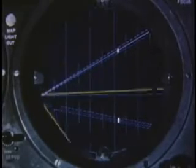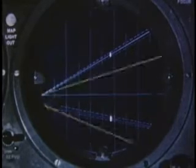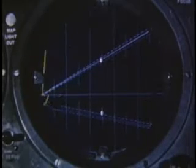This is radar monitor. Etched right on the scope is both glide path and localizer, and any deviation can be detected and measured in feet. You are 4 miles from the end of the runway. 200 feet to the right, of course, but correcting nicely. Your glide path is good.